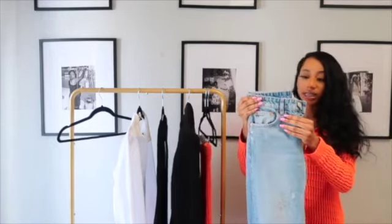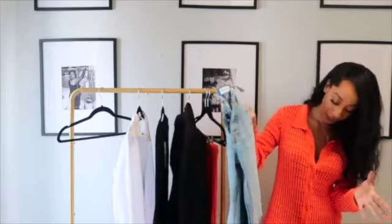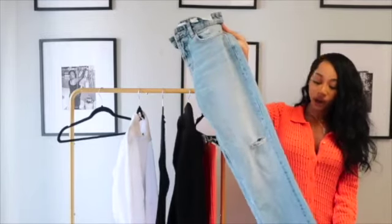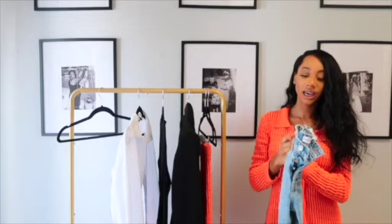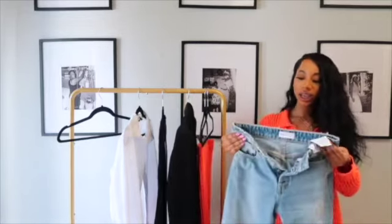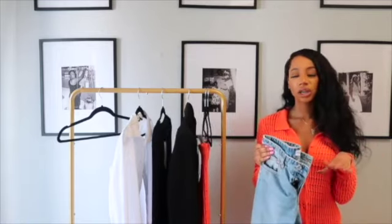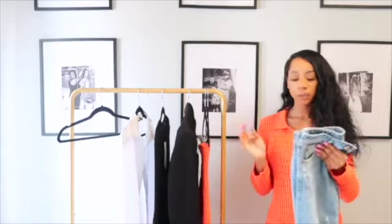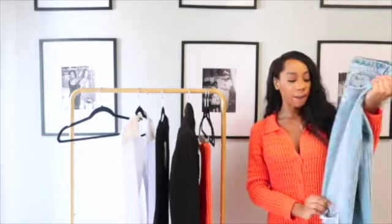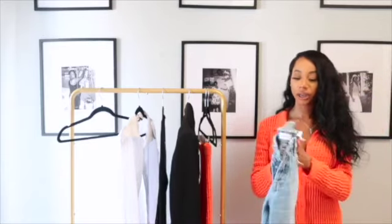I got these in a size 2. I definitely could have gone down, but I'm not mad at the size 2. And it's just this pair of full-length jeans, and I love them. They fit so well, and I feel so comfortable in them. I'm definitely gonna go in the store and check out their denim collection because I really, really like this. I definitely want a different wash, but I will definitely say this is a 10 out of 10 for me when it comes to denim.